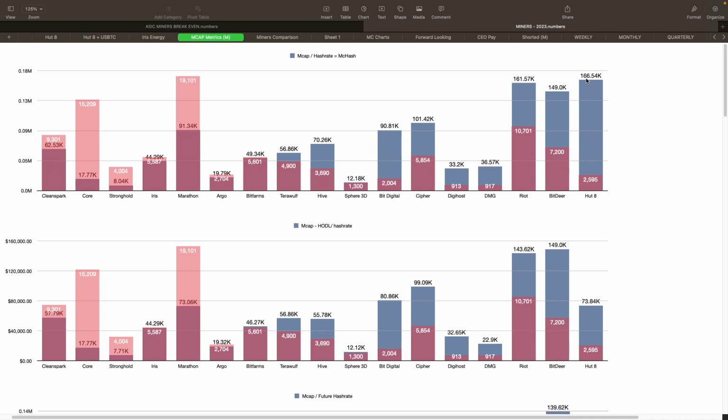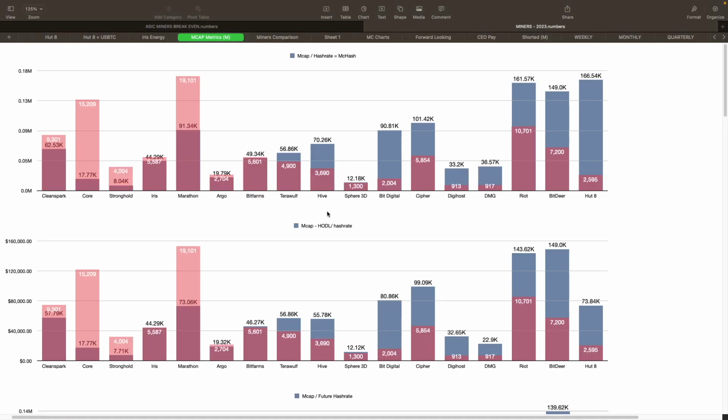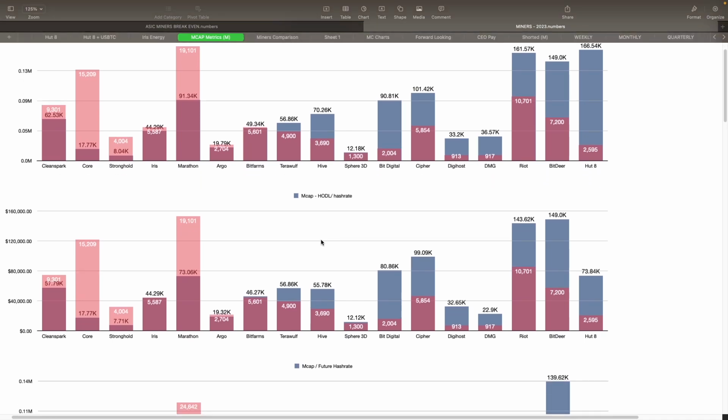They are going to be merging with US Bitcoin if that hasn't already happened. I thought that was supposed to happen at the end of this month, but I haven't seen any releases on that, so it might happen early in October. Okay, so that's the way things stack up there. Let's take a quick look at the market cap minus HODL and the hash rate. We're doing the same thing we did here, but we're taking out the HODL position of the market cap and then comparing how things stack up.